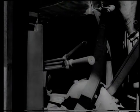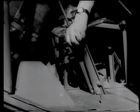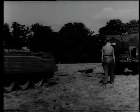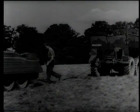Now let's repeat that. To halt, you depress the clutch, apply the winch brake, disengage the power takeoff lever, and release the clutch. Before you can unshackle, it is necessary to slacken off your cable. This allows sufficient play to withdraw the shackle pins.